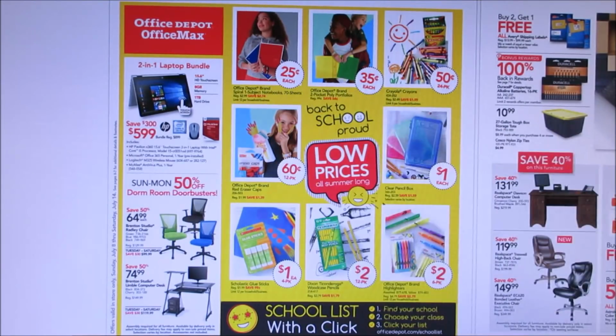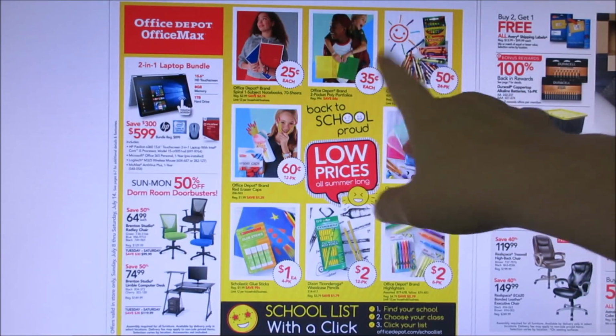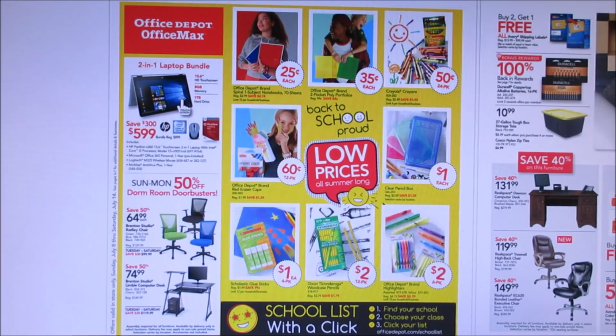So they got notebooks for 25 cents, which I think is a good deal. They got portfolios, looks like it just says 2-pocket poly portfolios. Those are 35 cents. They got crayons for 50 cents, a 24-pack, which is a pretty good deal. Erasers, 60 cents for a 12-pack. They got clear pencil boxes for $1. They got the glue sticks for $1, and they have pencils for $2 and highlighters for $2. Those are a great deal.